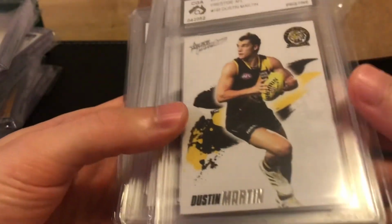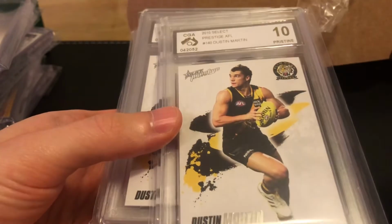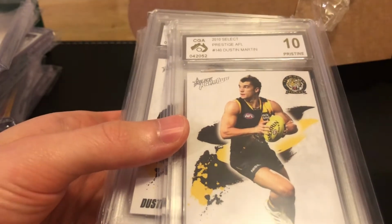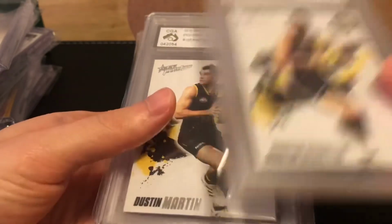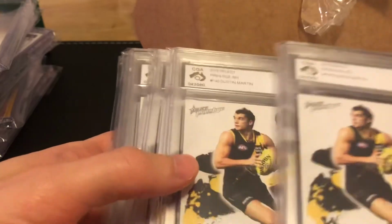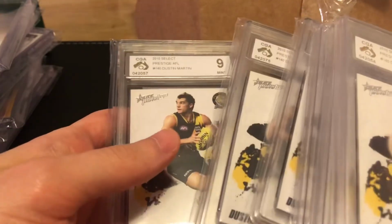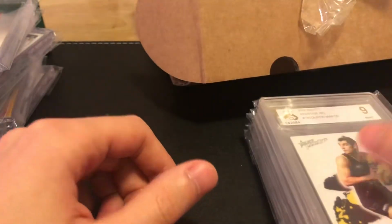This is the 10 Dustin Martin. This is a real long-term hold for me. I think I probably should have kept another 1 or 2 of these. I'm happy definitely selling a few, but probably should have kept another 1 of these. I really like having the pristine 10 in that card, and the rest of these are just all 9s. It's kind of my bulk graded stuff I have left over. So that's my full single card collection.